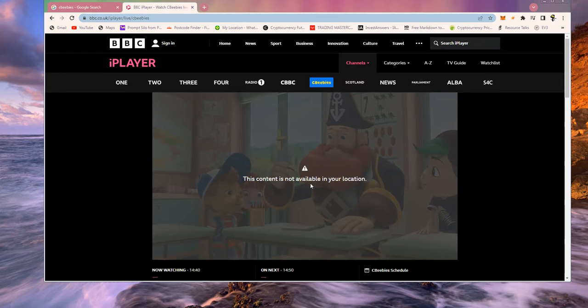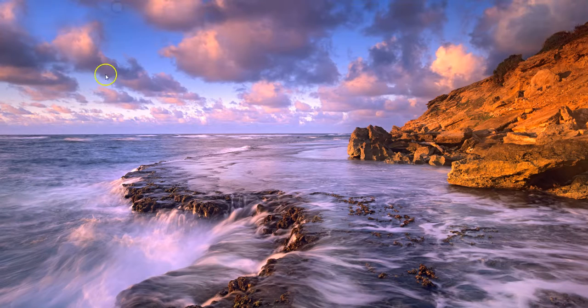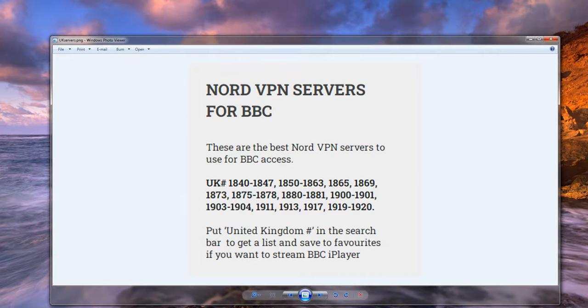Well, you could move to the UK, but there's a cheaper and much more convenient way, and that's to use something like a VPN. So let me just close all this down now for you, and I'll show you how you can watch it. Okay, so you have to use something called a VPN, which is a virtual private network, and the one I use is called NordVPN. There are quite a lot of others.